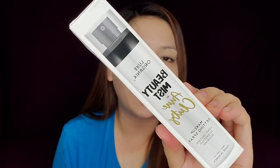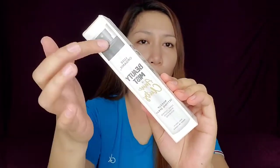Hindi ko nga alam kung ito ba yung harap o ito ba yung harap. Anyways, ito yung itsura ng bottle niya. It's like an illustration of how the bottle looks like. And then, pasensya na kayo kung may electric fan kasi natutulog si Georgina dito.